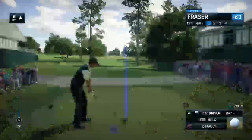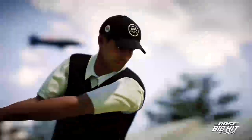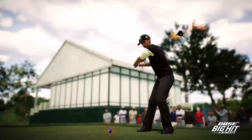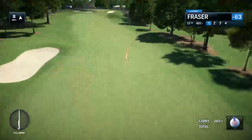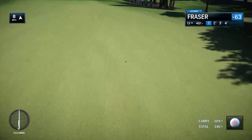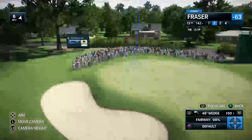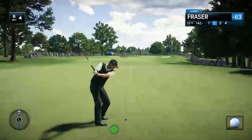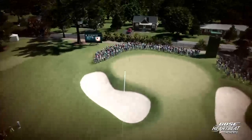Now teeing off here at the 13th. Swing, and the result is every bit as good. And now it's right in his wheelhouse. Good position where he can attack the pin. Yeah, he has all those options now. That ball's sitting up. You can bring it in high. You can bring it in low. The choice is yours.